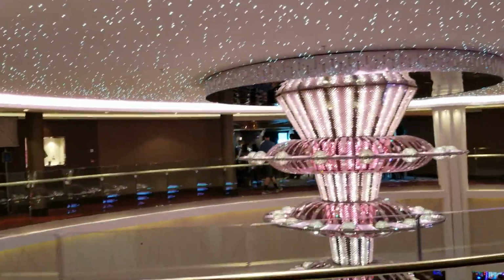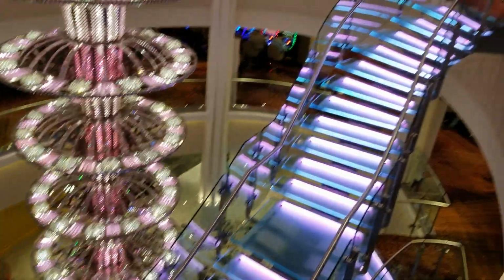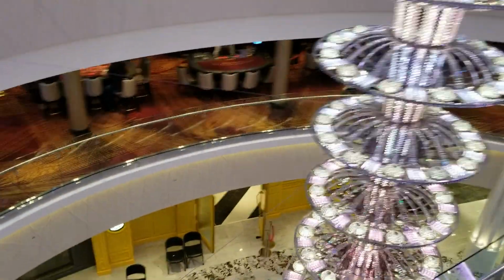Here's the top of the chandelier we saw earlier. You can look down here. There's that same staircase from the top. There's all the way down. There's the comedy club down there. Again, the casino.